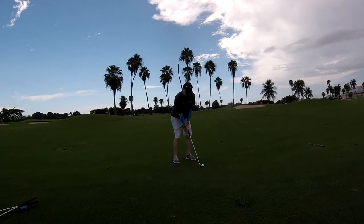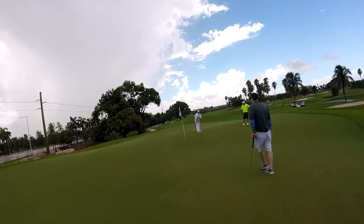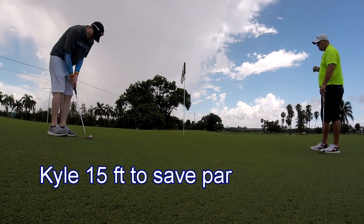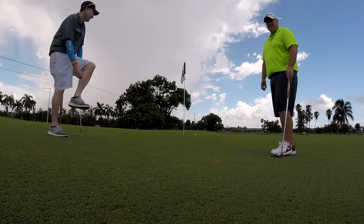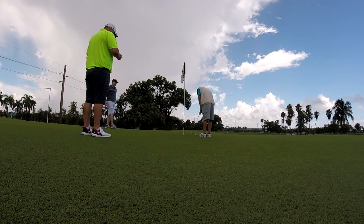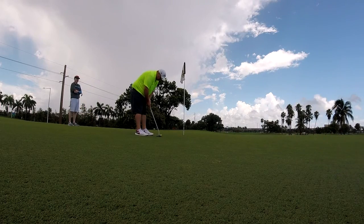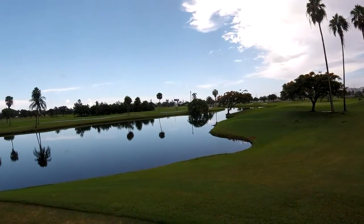Koepka, 244 is all he has left, just an iron. Right on, it's fine. Yes. Oh, you dirty dog. Fowler pops it in for his par. Oh! Wow. Back to two.